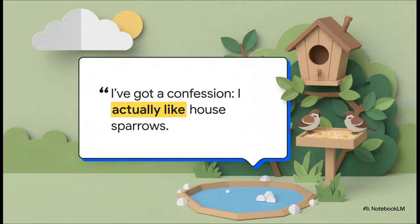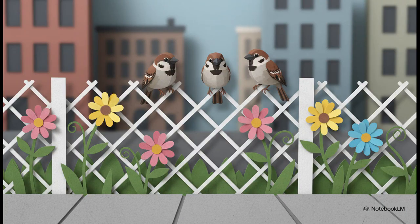Okay, I've got to make a confession right up front. I actually really like house sparrows. I know, they can be a little bit bossy, and they're not native to North America. But there's just something about these scrappy little birds. They bring so much life and personality to a garden. I mean, they're the absolute definition of small, scrappy, and social.